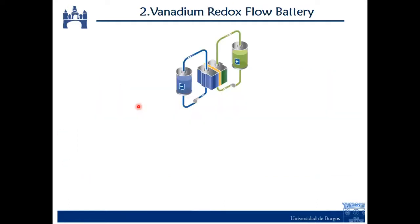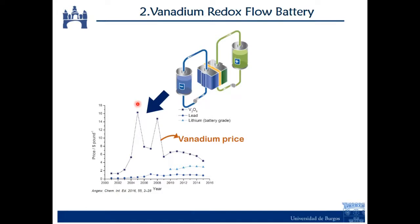My first example is going to be focused on redox flow batteries. The state-of-the-art redox flow battery is the all-vanadium redox flow battery. This technology actually works quite okay. The main problem is that this battery is based on vanadium species, so all the electroactive species in the positive and negative side are based on vanadium.